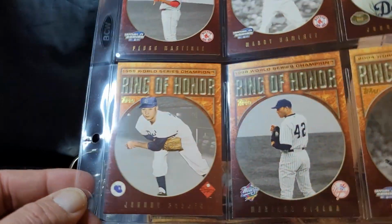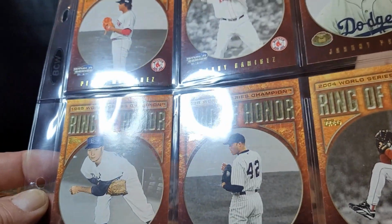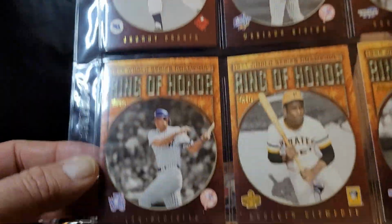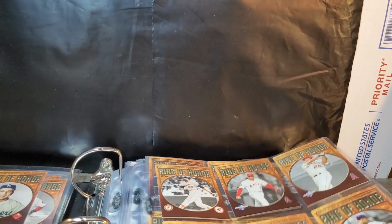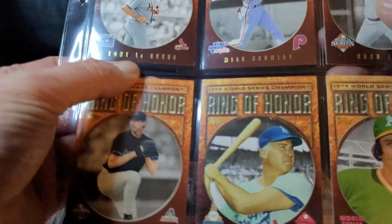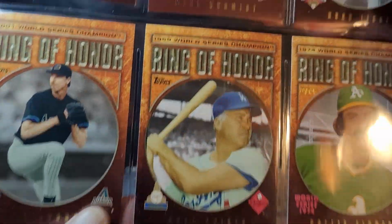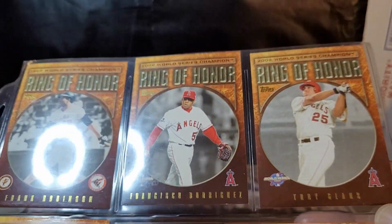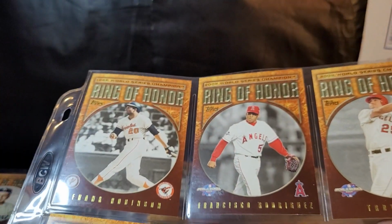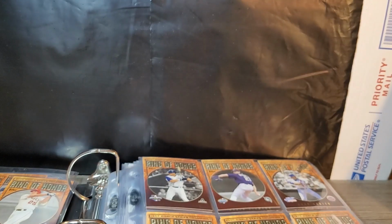Page 3 is another Ring of Honor with Pedro Martinez. Who's your daddy? Manny Ramirez. All right, very cool. Don't know if there's a full set of them or not, but definitely take a look. Got 27 so far. More Ring of Honor. Now check that mustache out with that classic A's cap. That is wild. Troy Glaus. Francisco Rodriguez. Very nice.